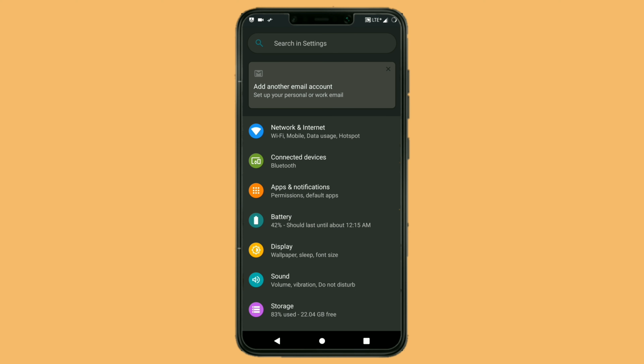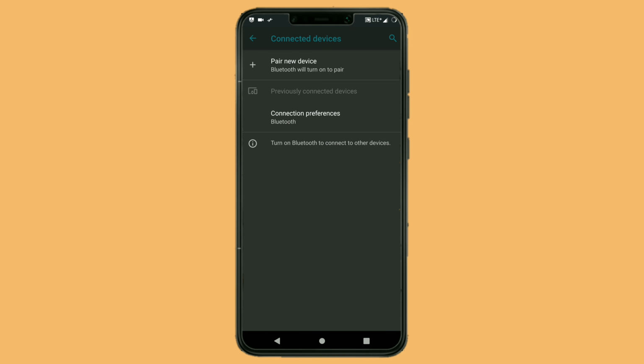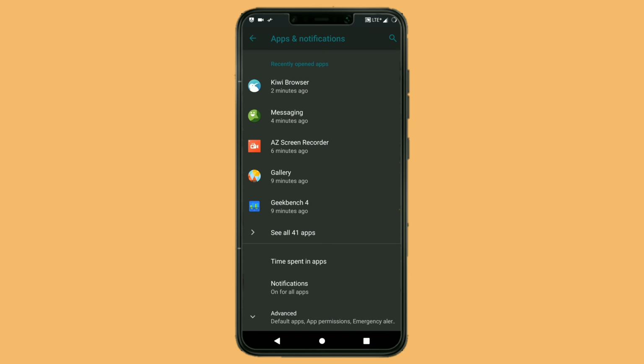Next we have got connected devices, and here you will find settings for Bluetooth, and the Bluetooth performance has been improved a lot. Previously some users reported that the audio used to lag with the video, but now that's not the case. Both the audio and the video play in sync even via Bluetooth earphones, so that's great to see.